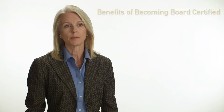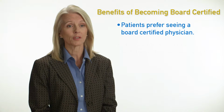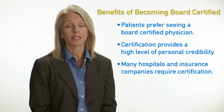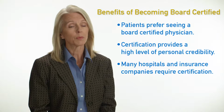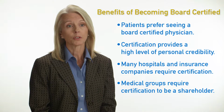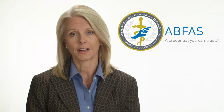There are several reasons to become board certified. Patients prefer seeing a board certified physician because of the high level of personal credibility that certification provides. In fact, many hospitals and insurance companies now require physicians to have specialty board certification, and some require physicians to obtain certification within their first 5 years. In addition, many large medical groups require certification in order to become a shareholder. So it's not really a question of should you get certified, but when and how you get certified.